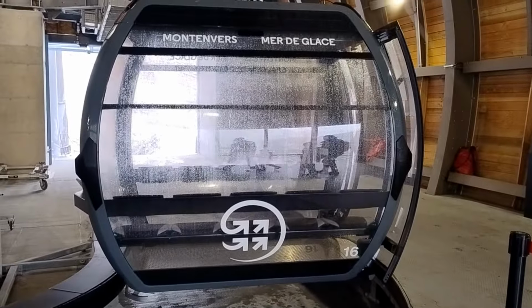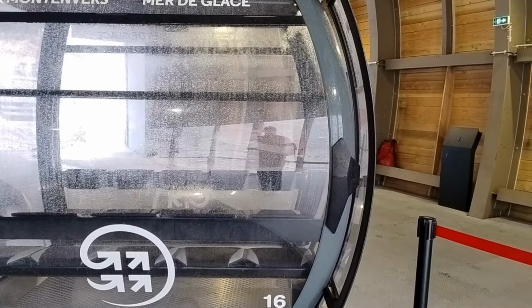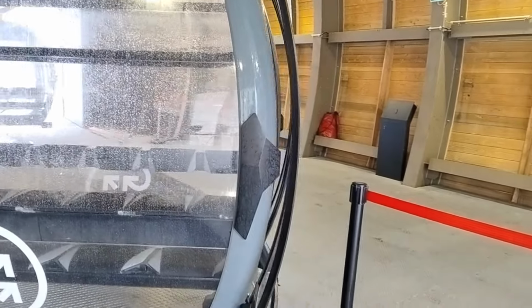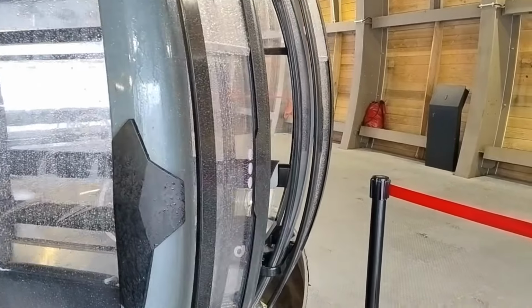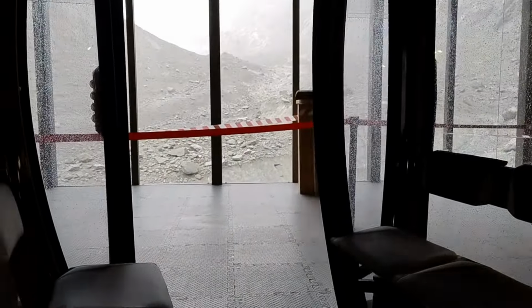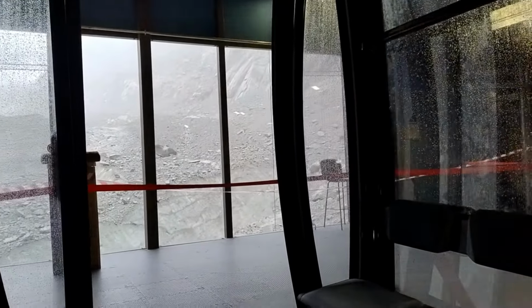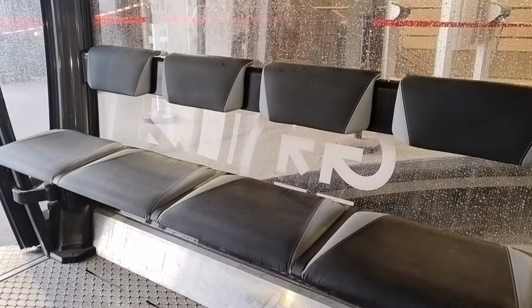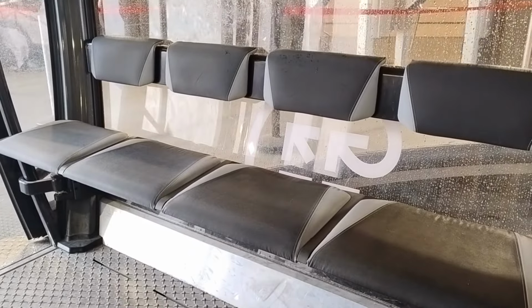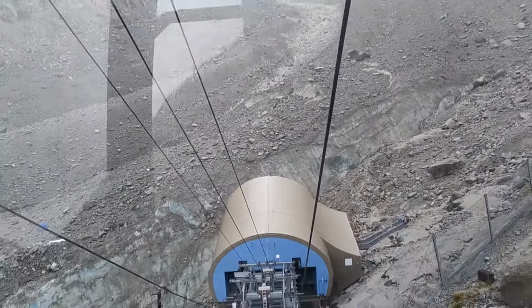Out of the fierce weather, it's time to get back on the cable car. This time I was lucky enough to have one all to myself. The seats were surprisingly comfortable, and I didn't think it felt particularly claustrophobic in here either. And so we head back up, and yes, just in case you're wondering, this has been sped up.